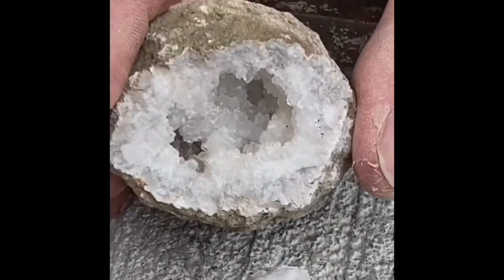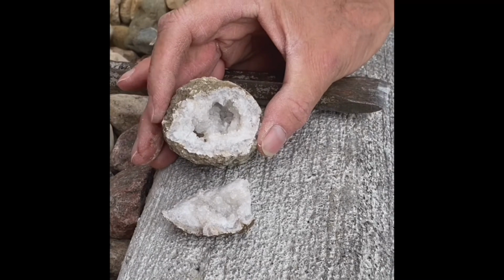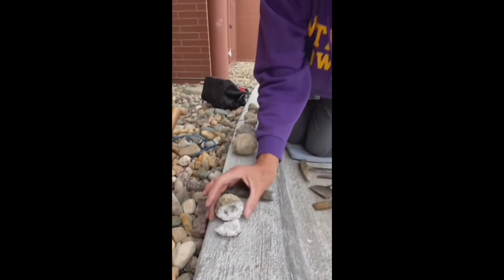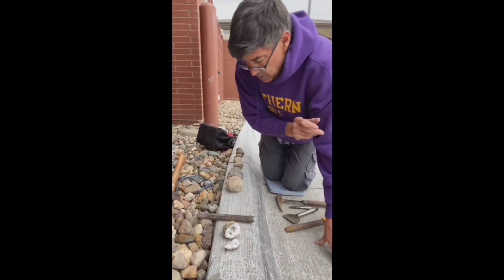It's not a full cavity, but it's got some little voids in there. And boy, look at all those quartz crystals. Isn't that beautiful? And it worked. It worked. I just chose a crack on the top there, hit it with a hammer, and there it goes.